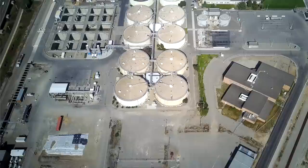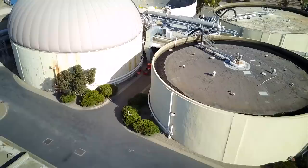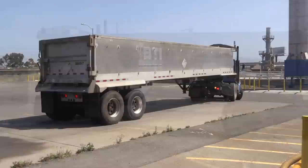Behind me are 11 digesters. Each digester has about 2 million gallons of capacity. And before the advent of this program, we were probably only using about half of that capacity. So now we're coming much closer to using the full 22 million gallons of capacity we have, but we still have some left. And that's why we're starting to look at solid food waste. It's a very local source, it's nearby, it can be trucked to our plant.